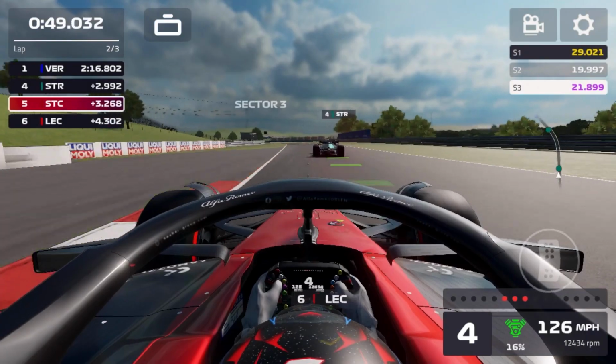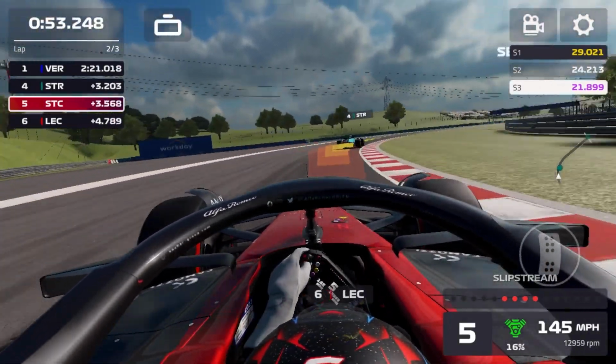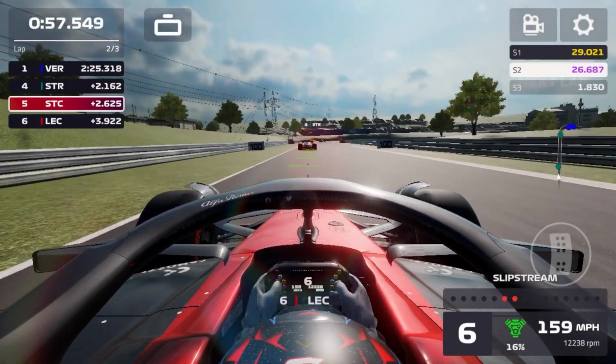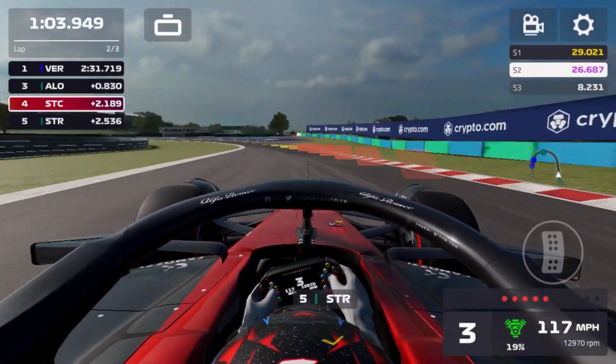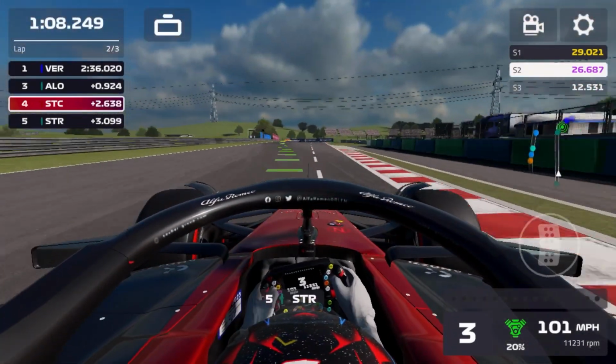Now catching up to Stroll through this section here. It's going to be a bit personal here, I'm not going to lie, Stroll. We have had a bit of problems with this guy before. If you can cast your minds all the way back to 2021, where we had a problem with him. We do get past him on the outside, and we're going to shove him into the grass here, just showing our frustration. And we managed to get past him then, finally.